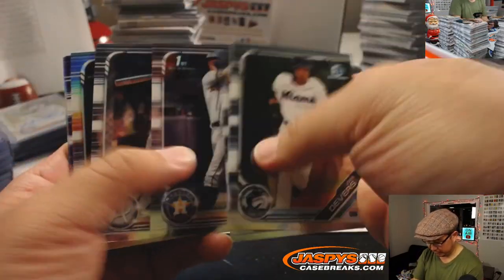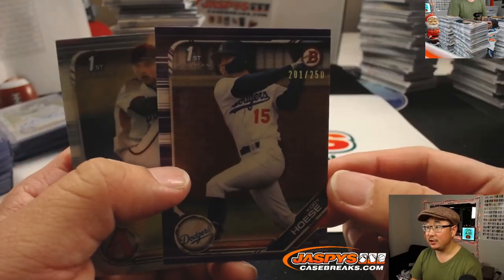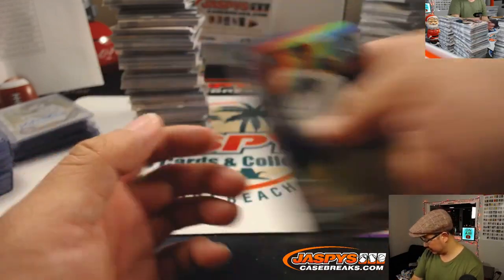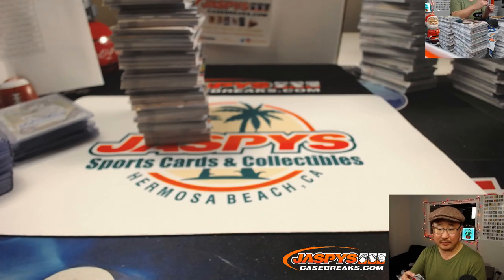Got some purple here. Still no super fractor, ladies and gentlemen. There's Cody Hosey, 201 out of 250. Purple paper for my Dodgers. Who's got my Dodgers? That'll be for Matt Sims.